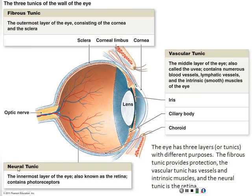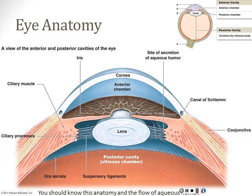And the last layer, the innermost part of the eye, is where the neural component is, so where the neurons are, where the sensory receptors of the eye are found. And that, of course, we call the retina, which we're going to talk more about later. So the retina is the innermost part of the eye.